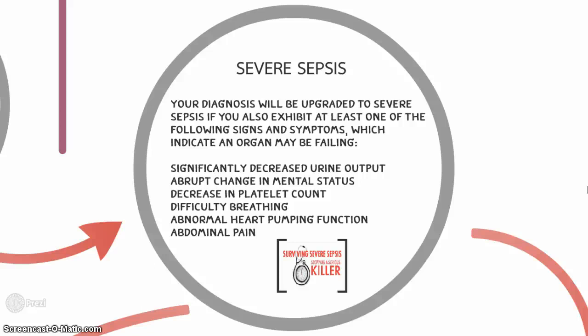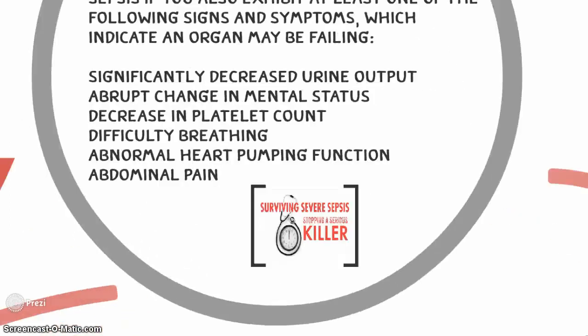Your diagnosis will be upgraded to severe sepsis if you also exhibit at least one of the following signs and symptoms, which indicate an organ may be failing, like significantly decreased urine output, abrupt change in mental status, decrease in platelet count, difficulty breathing, abnormal heart pumping function, or abdominal pain.